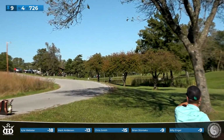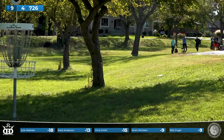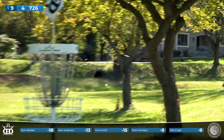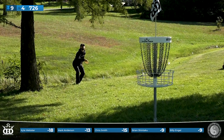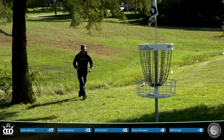And especially after seeing Kyle throw OB early. Yeah, he's only 3 back of Kyle at this point. Really needing to make up some strokes. I believe that's suspect once again for Smitty. So he's there for his 5. But man, that feels tough after a great drive like that. And Kyle is in for his 5.